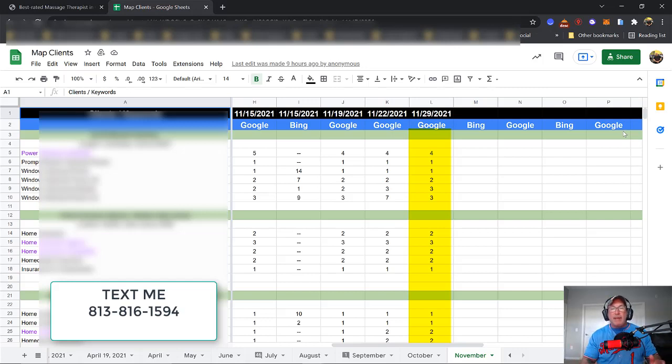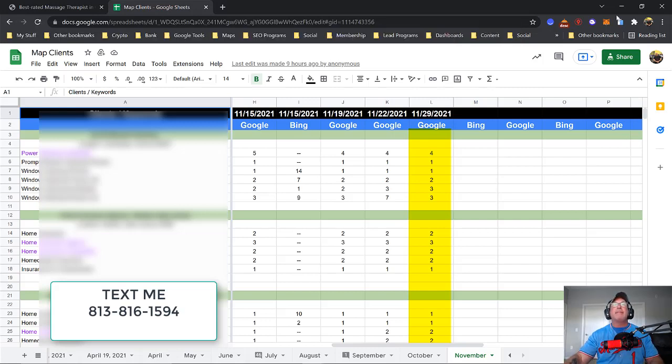It's all about on-page optimization. It's all about working your website, getting the right content on your website, and placing it in the right place on your website. So you really want to pay attention to this.